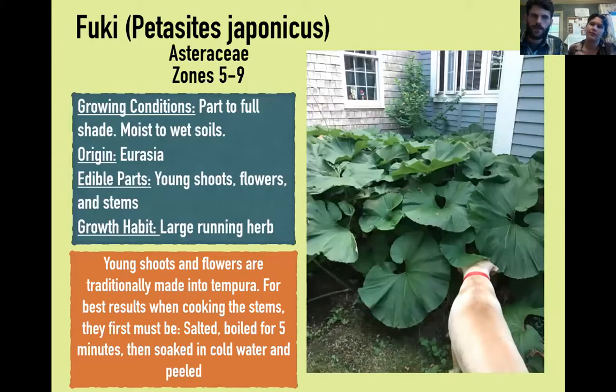Fuki. We've been having trouble. This one is a Japanese perennial vegetable, and we're still trying to get this thing to taste good. There's just a very specific way to cook it. And this is when the leaves have come up. This is probably around June or so.